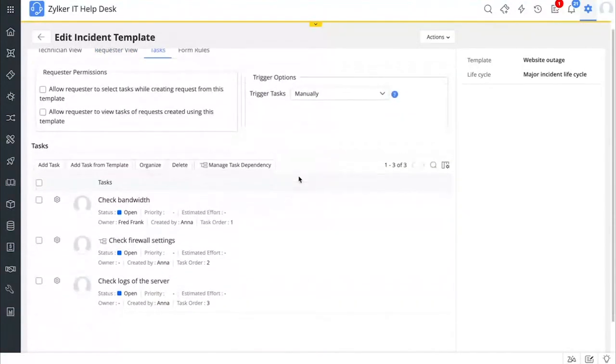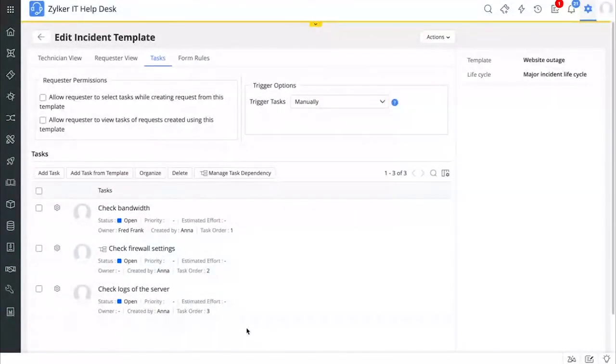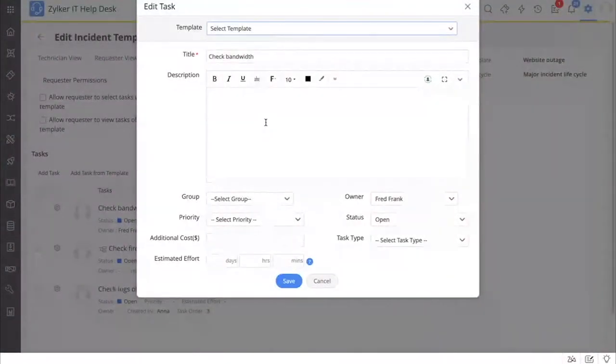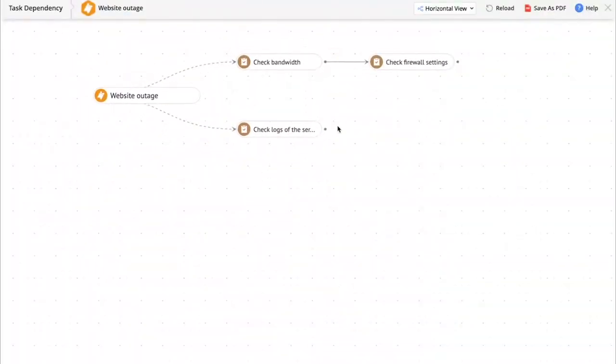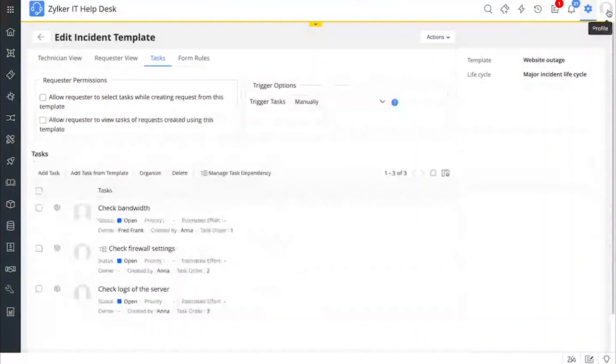So under the task tab, you can add different kinds of tasks right at the template level. You can add a task from here, and you can also use task templates to include tasks. So for every task, you can capture different details like the title, the technician who's going to work on the task, the priority of the task, and so on. You can also view the task dependency right from here, and by simply dragging and dropping, you can create a task dependency within the template itself.